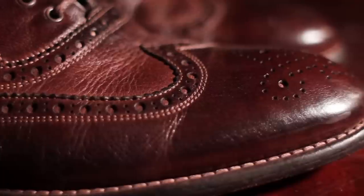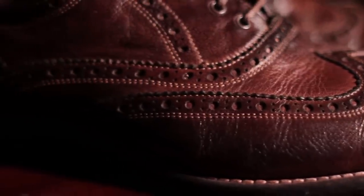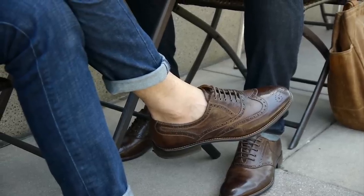So a great thing about these distressed and washed leathers is you don't have to worry about scuffs so much. So basically, when you have a nice pair of pristine wingtips that are shiny, you get one scuff, people notice. Yeah. It's just gonna look like you've worn them.